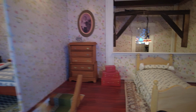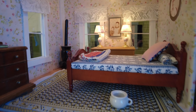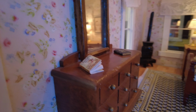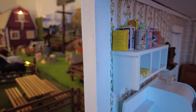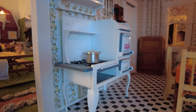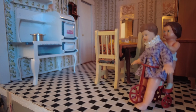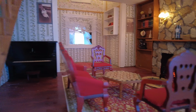Another nice touch that we always do in our houses is we take actual photographs of the people who would have lived in the home. We shrink them down and frame them so that we can hang them in the houses to personalize them a little bit more. And one of the things you're going to see in this kitchen as we swing around is two little girls on a tricycle. And this comes directly from a memory from my mother. She recalls her cousin Doris Ann willing to give her a ride on the back of her tricycle. Mom could never be the driver. She had to always be the passenger.